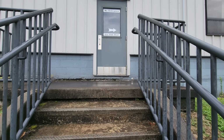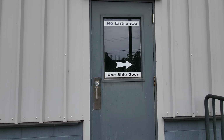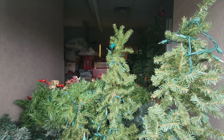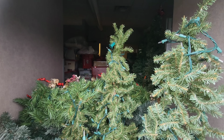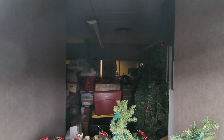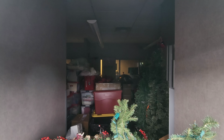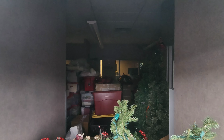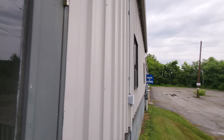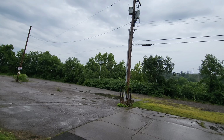Let's take a look up here. There's a Christmas tree, a couple Christmas trees inside of the door. Merry Christmas! Ho, ho, ho! See inside, they still got a light on in there too. Wow, they got a lot of stuff in there. I wonder why they got so much stuff left in there. Places for lease? That's wild. And thankfully the rain stopped too.